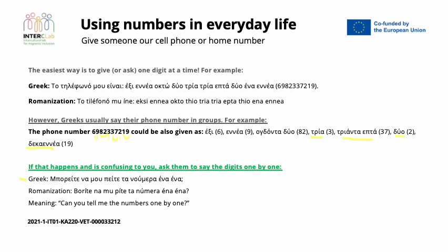μπορείτε να μου πείτε τα νούμερα ένα-ένα? Could you tell me the numbers, so νούμερα, ένα-ένα, one by one? Μπορείτε να μου πείτε τα νούμερα ένα-ένα?